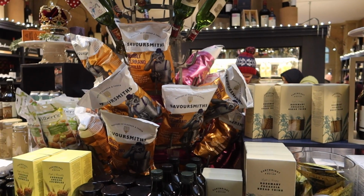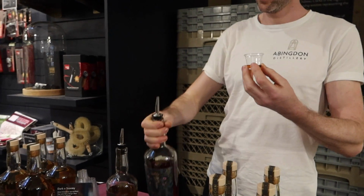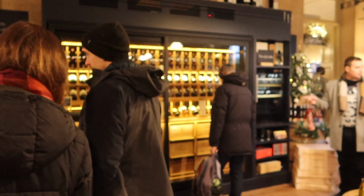I know. So lovely. Love to try the chocolate. Thank you so much. How'd you find it? It really does smell like chocolate. Chocolate flavoured rum. Gosh, that's scrumptious. You should try this. This is scrummy. Yeah, I think I've spotted my favourite. Typical.